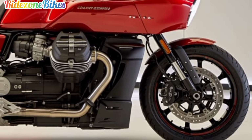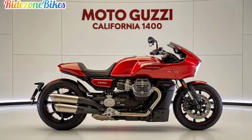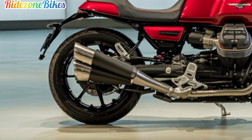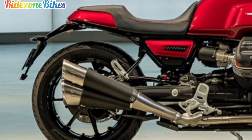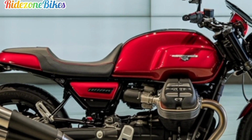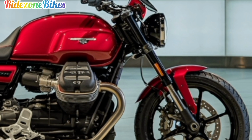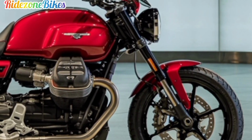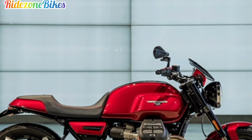It's paired with a 6-speed gearbox and final shaft drive, which is a big plus on a touring cruiser. It's clean, reliable, and reduces maintenance compared to a chain. Moto Guzzi has also updated the ride-by-wire throttle system for 2025, making throttle response even crisper. You can choose from 3 riding modes: Tourist mode for smooth touring, Veloce for a sharper, more responsive feel, and Pioggia for wet or low traction conditions. It's a thoughtful touch that gives you real flexibility for different situations.